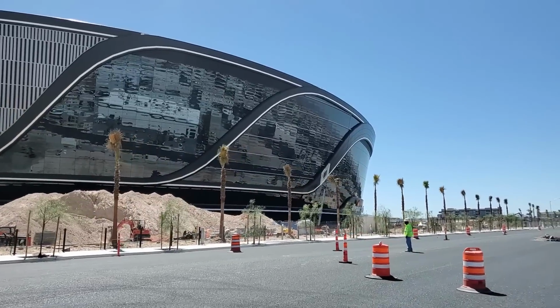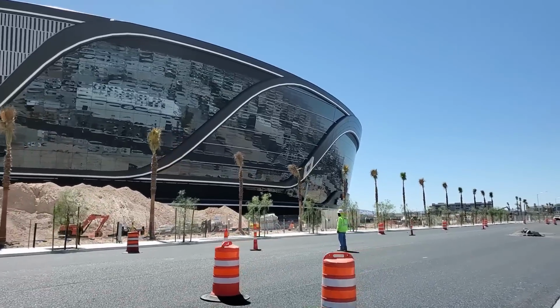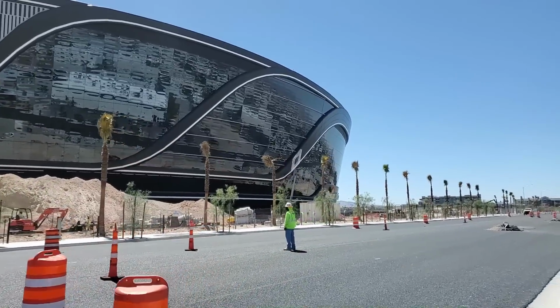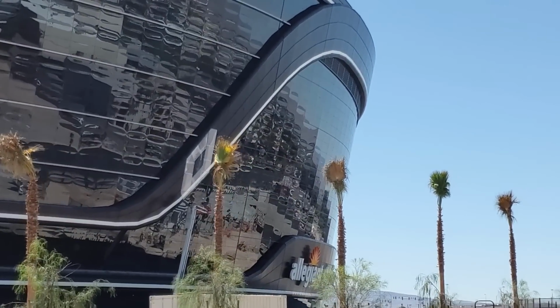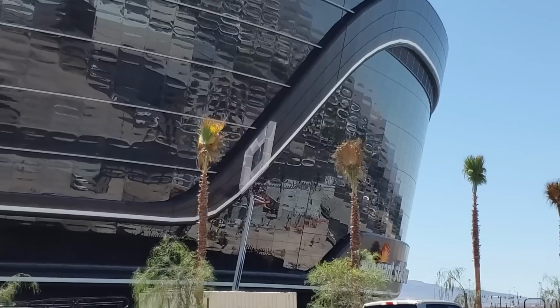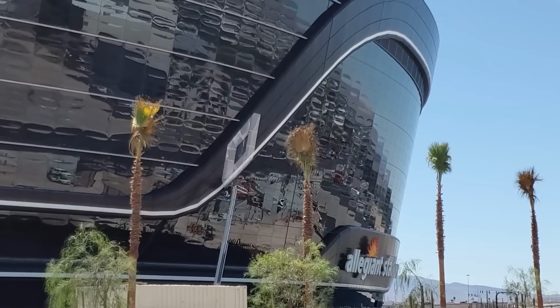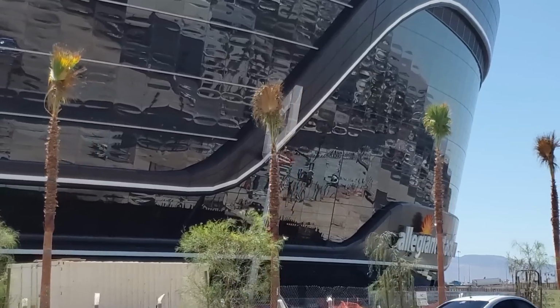Okay, so we're gonna look at this 3D panel here. I think that's the one that was missing last time I was out here. So right there you can see how they protected the other ones around it. That looks like another one that they had to repair, and they're probably gonna just paint it right up there.